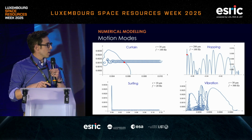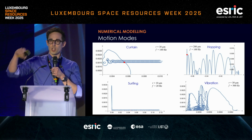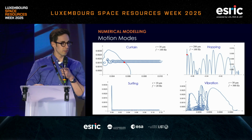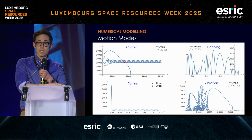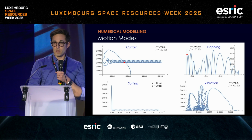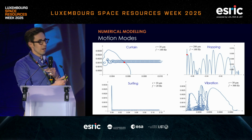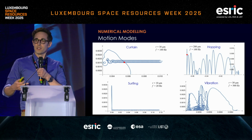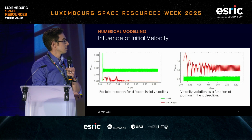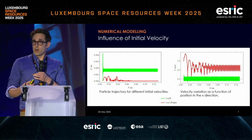And then finally, this vibration mode, where you can see the little red dot swirling around. It's a very chaotic bit of motion, and it jumps up and down and moves around. And we actually do see all of these different modes of motion when we look at high-speed video footage of these particles. I don't have that in this presentation today, but if you're interested, just ask me afterwards and I can show you some videos.